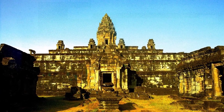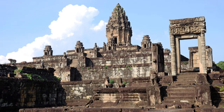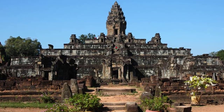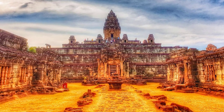The Bakong is a sandstone monument enclosed by 2 moats. The outer enclosure is delimited on each side by a laterite wall with a gopura, an entrance gate with a tower on top of it. Between the inner and outer moat are the remains of 22 brick temple buildings, most of which have collapsed. They contain statues of Vishnu, Shiva and a number of lingas.